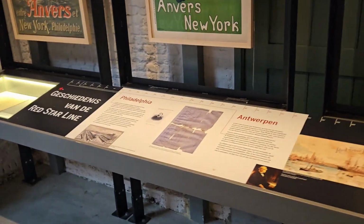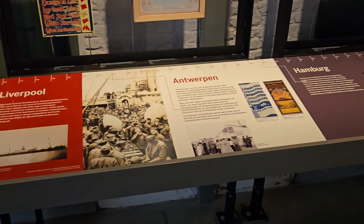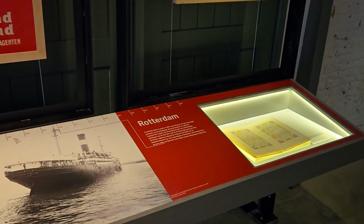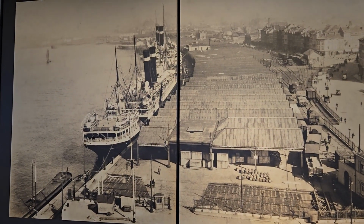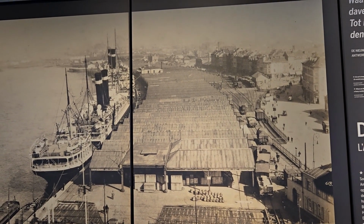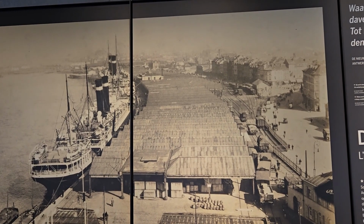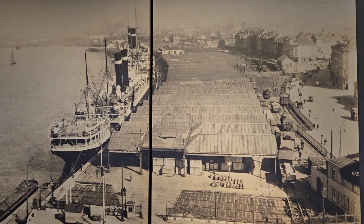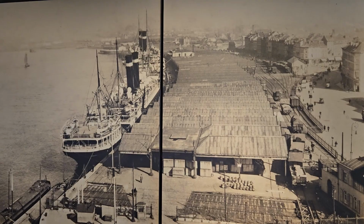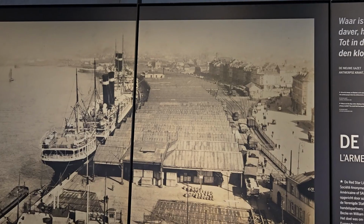They would sail Philadelphia, Antwerp, New York, Liverpool, Hamburg, Rotterdam, so all these different ports of departure and destination. The Red Star Line was a partnership between Americans and Belgians based here in Antwerp, and it was the first sailing, and this ship is called the Vaderland. It was in 1873.